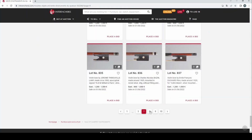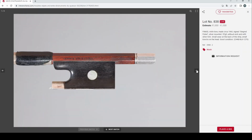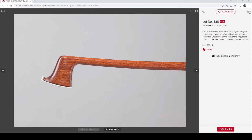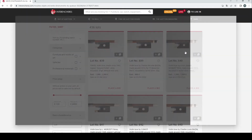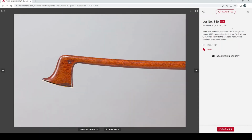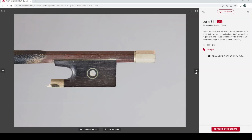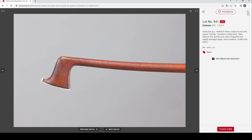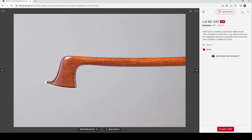Onwards to page 8. Finkel violin bow, made around 1960. Violin bow by Charles Nicholas Bazin. Violin bow by Louis Joseph Morison. Violin bow by L. Morison. Violin bow by Cugna Huri or Houchard. Violin bow by Charles Louis Bazin.